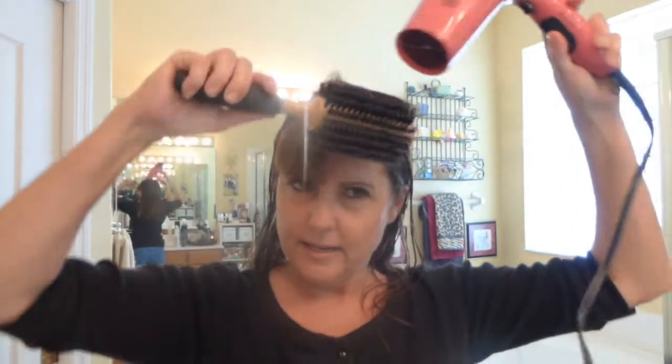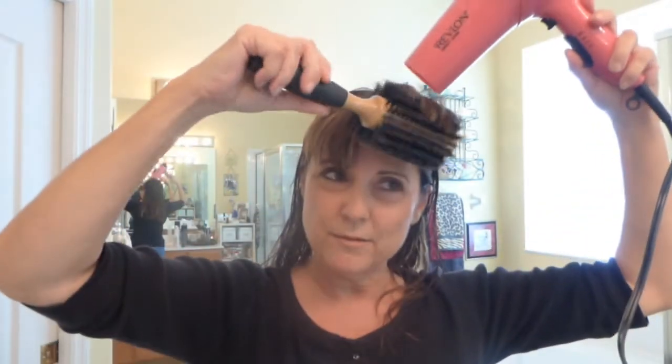I have a smaller, I don't use this one very often. I have a smaller round brush. It's probably 1.5 inches, like that. And I'll take this on low, the very lowest setting, and I'll just do this. And I don't do it long because I don't want them to be like rounded too badly. And that just lifts them just enough to where they're not down in my eyes. That's it. That's my bangs. I guess they look okay.